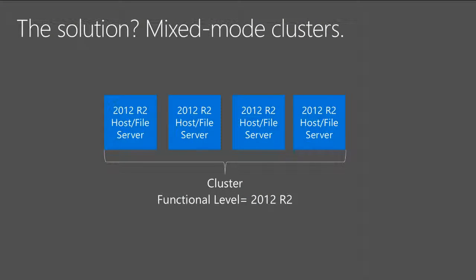And so what's the solution? Well, thankfully, our Fabric team, and I believe there was a presentation on this yesterday as well, introduced this concept of mixed mode cluster. What's a mixed mode cluster? All it is is a 2012 R2 cluster that actually has a threshold node in it. And the threshold node is running at kind of a legacy state. It's running as a 2012 R2 node, even though it has a threshold OS.